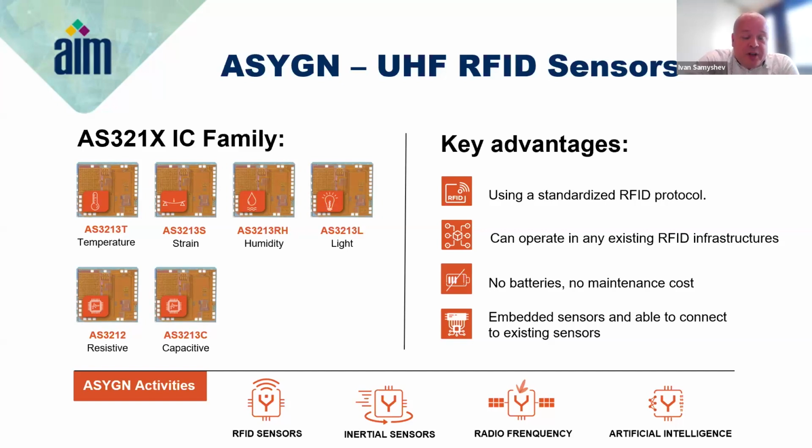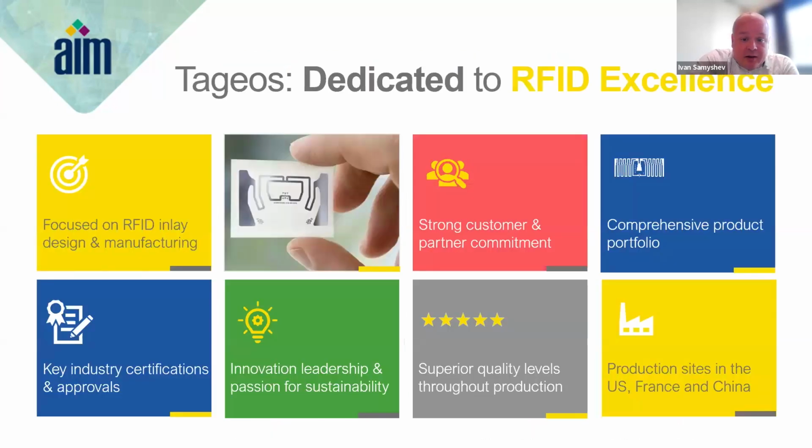And as I said, we will focus on the strain sensor, since this is the chip that our partner, Tageos, for example, is using for the production of the component, like an RFID label or RFID tag, for the next stage of building the solution itself. Okay, so next slide. And I give the floor to my colleague Sebastian to represent Tageos and their product portfolio, to be able to integrate and to organize this solution.